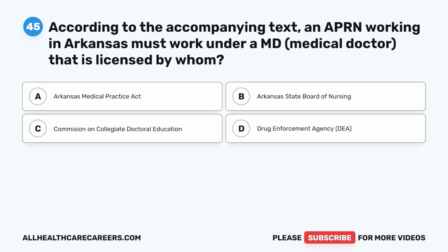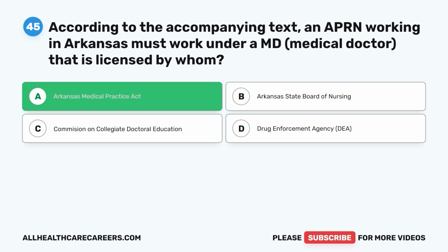Question 45. According to the accompanying text, an APRN working in Arkansas must work under a MD medical doctor that is licensed by whom? A. Arkansas Medical Practice Act. B. Arkansas State Board of Nursing. C. Commission on Collegiate Doctoral Education. D. Drug Enforcement Agency, DEA. The correct answer is A. Arkansas Medical Practice Act.